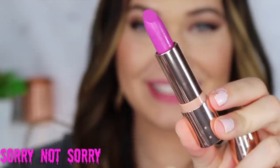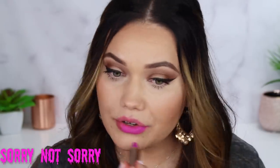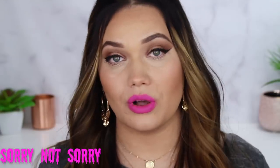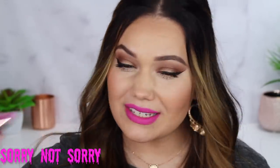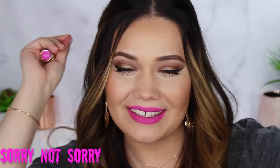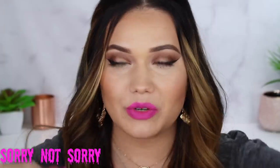The next shade name is Sorry Not Sorry. This looks amazing. How, Colourpop? How do you do it? I have no damn words. This is too cool. This is a bright, fun, amazing, eccentric purple. It's awesome. It's like between a purple, between a pink, between an orchid.